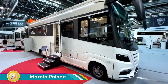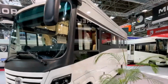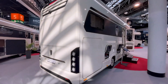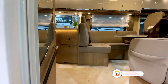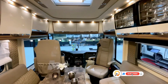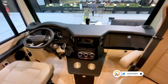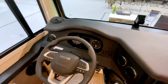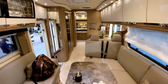The Morelo Palace is a series of high-end luxury motorhomes built by the German company Morelo. They are known for their spacious interiors, high-quality materials, and impressive list of standard features. The interior is finished with high-quality materials such as leather upholstery, solid wood cabinetry, and granite countertops. This version comes in 8 different floor plan layouts, all offering ample living space and luxurious amenities.